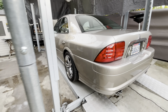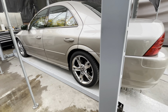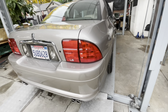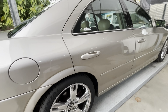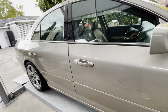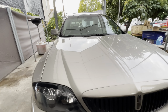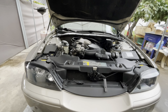Near 50-50 weight distribution. 5-speed automatic. These also came as a manual in the V6, a pretty rare option. It's the Getrag 5-speed that BMW also used, and it did make it drive slightly quicker, but those are really hard to come by. We're gonna take a look at under the hood, and then raise it up and take a look at it from the bottom. Here's a look under the hood.